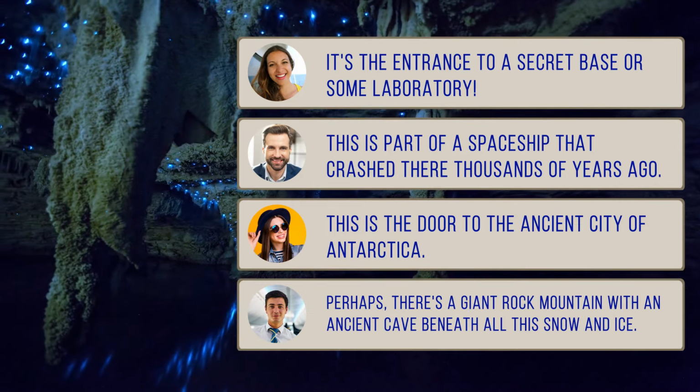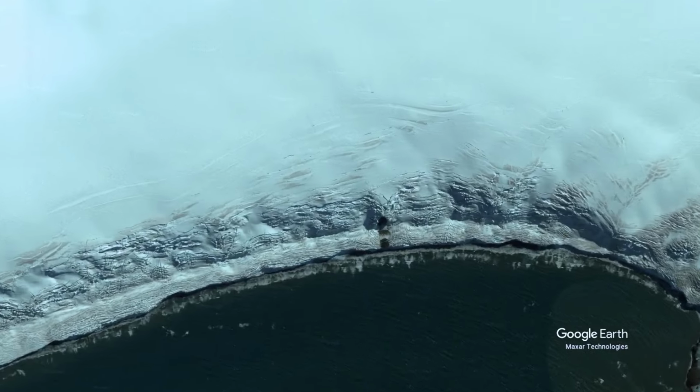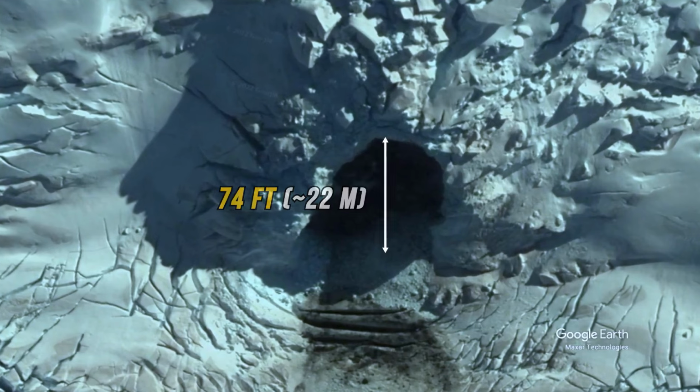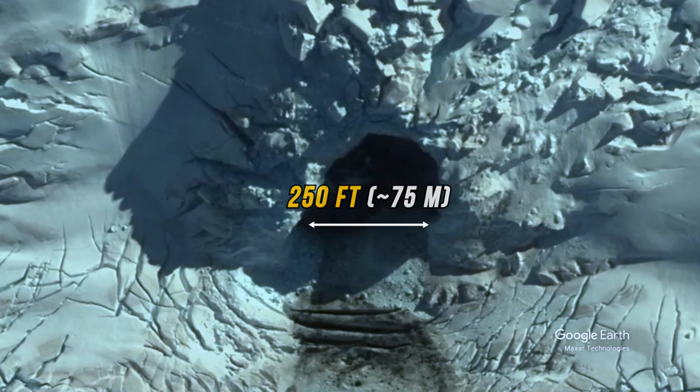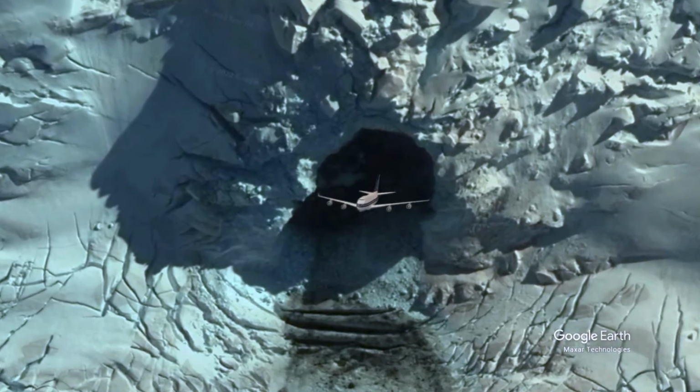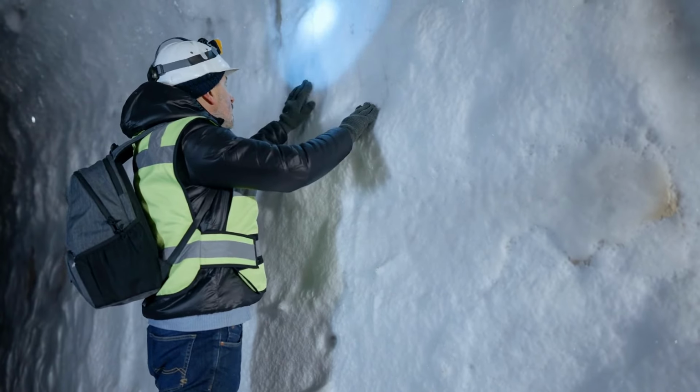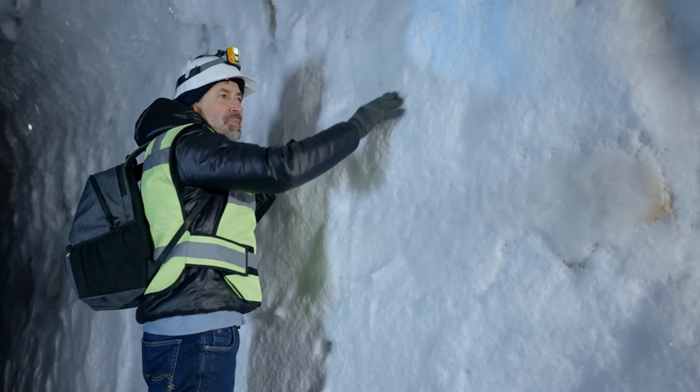Well, there's some ideas. Users have calculated the approximate dimensions of this cave. It might be about 74 feet high and 250 feet wide. You could hide a Boeing passenger jet in there. Nature probably created this entrance. This is a logical explanation, but there are two strange factors.